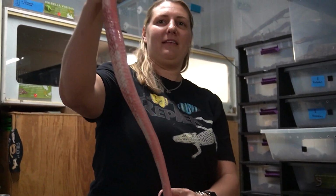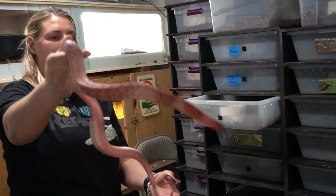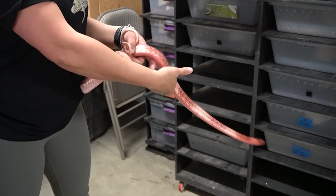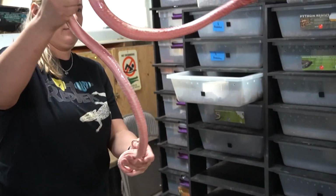Yeah, I mean, again, another American colubrid with natural coloration like this. You'll find them like this in the wild. Not a morph. And it has that American locality type attitude.